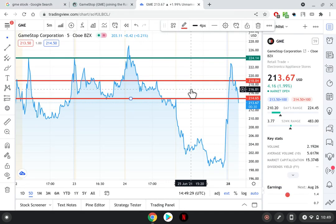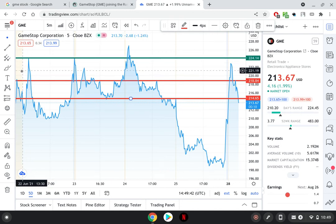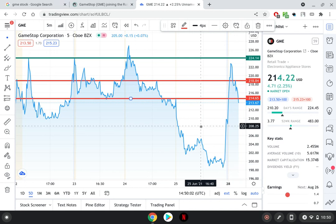Let's take a look here at this chart. This is a 5-day chart for GME. I'm going to take a look at two support levels and then a resistance level that GME could definitely break. Look, as we've seen over the course of the last 5 days, we've had these highs as high as 226, 227, and then it has been as low as about 198. So this thing has really swung. So there is definitely some earning potential here over the course of the next week or two.